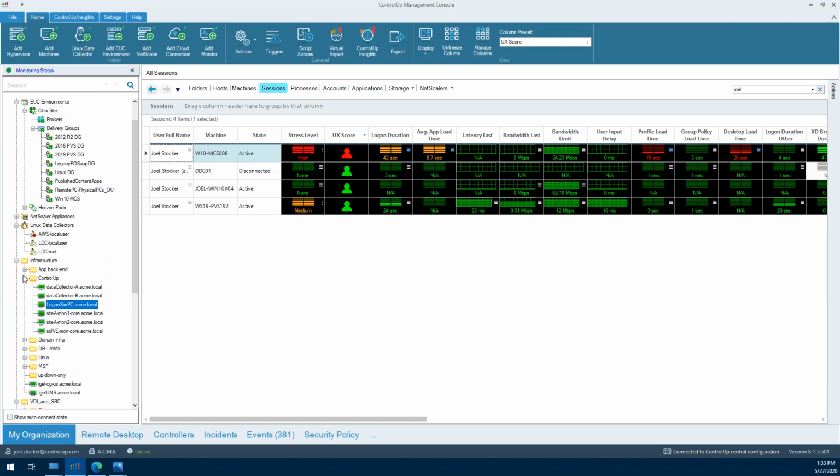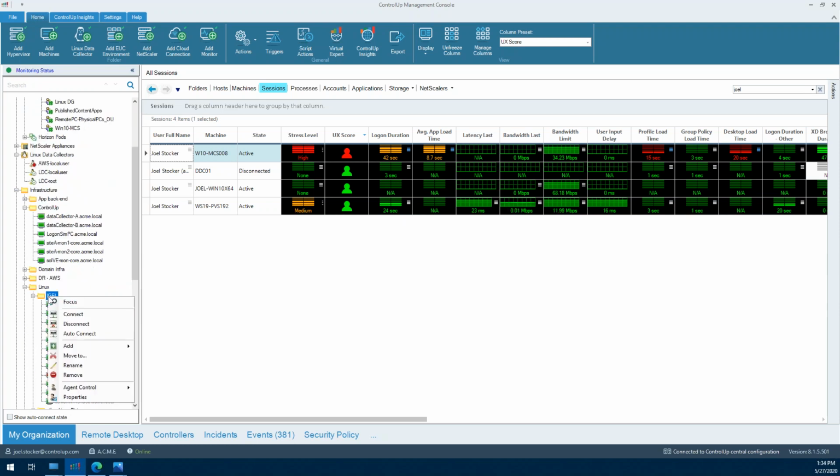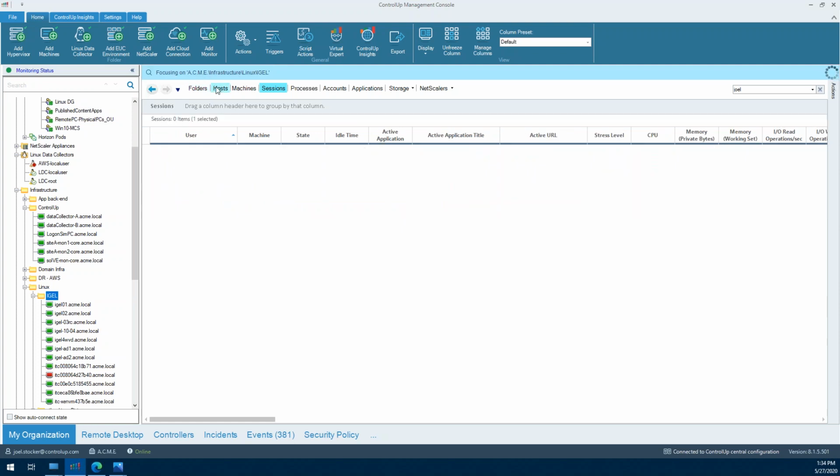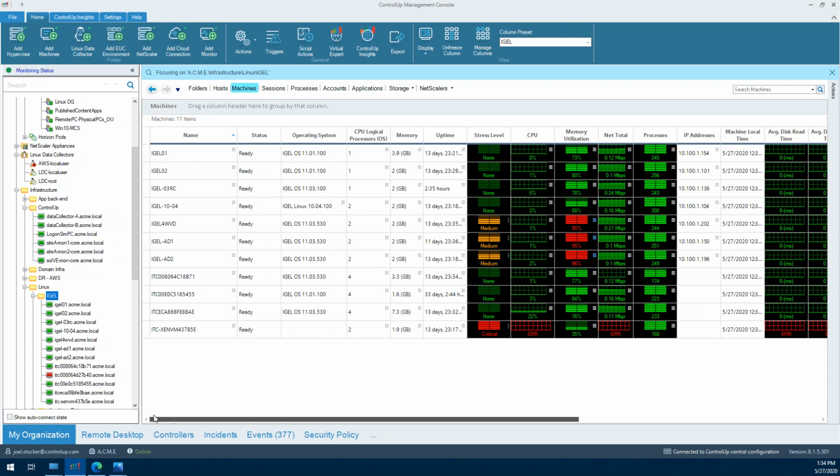Let me just go here to Linux. So we have a bunch of iGel devices in our environment. Let me go focus here and go to the machines. As you can see, without actually having to have an agent installed on the device, we provide information about the iGel endpoint. This is some metrics about the version of the iGel OS you're running, information about metrics like CPU, memory utilization, these base metrics.